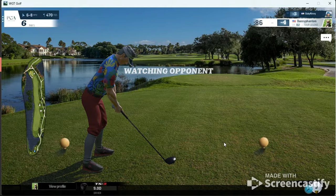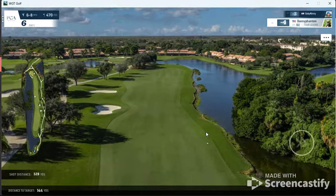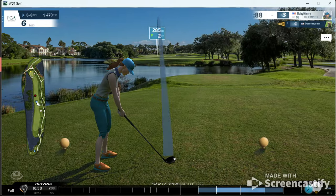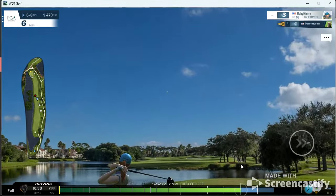I'm down by one. I got to work a little harder here. Oh, it looked like it was so close to the water on the little map. All right. All right, here I come.